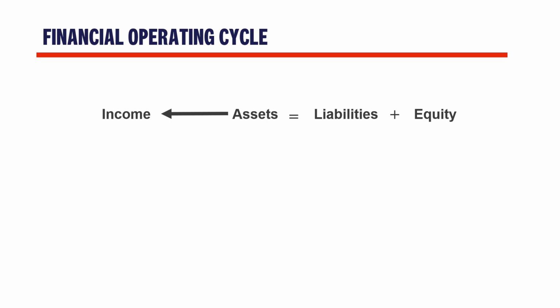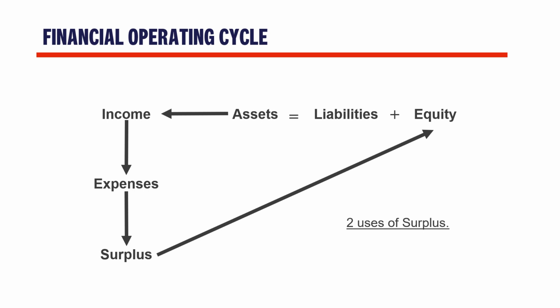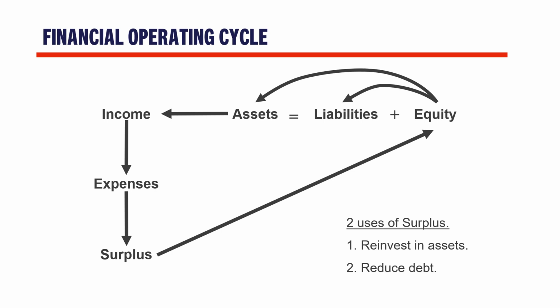As soon as the organisation begins operating, it's going to incur some expenses like rent, wages, electricity, and so on. And at the end of the period, if we've managed this process well, we will have a surplus. Now, I know this isn't the aim of many organisations, but you'll soon see why it should be. This surplus is retained in the organisation and used in two ways. Reinvest in assets. It could be saved as cash, used to purchase more stock or another piece of equipment, or so on, to help continue to provide our service to more people. Or reduce debt and reduce the costs and the risk to the organisation.